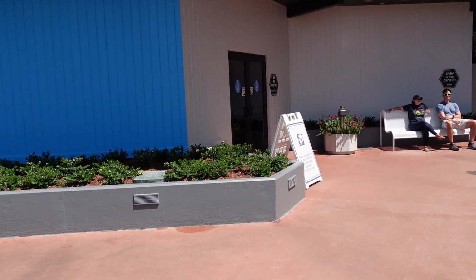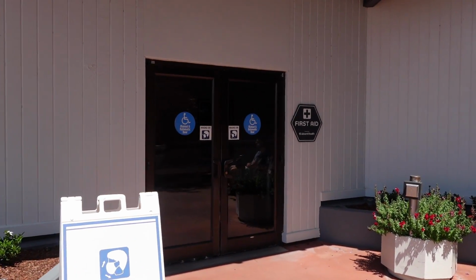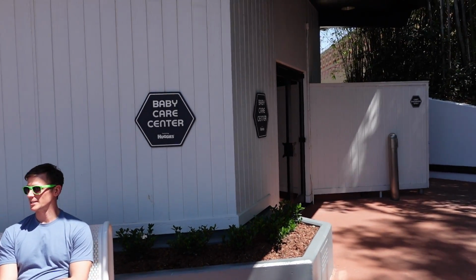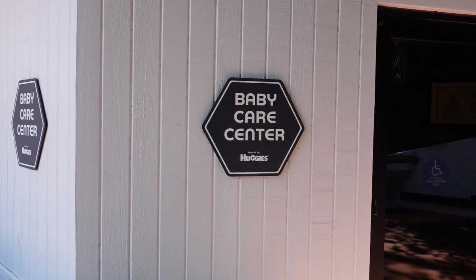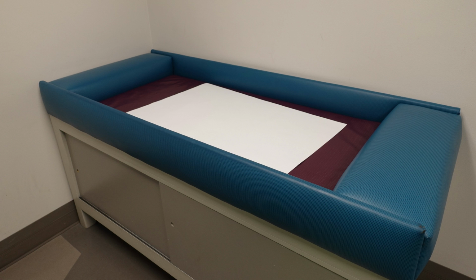They are a place for you to nurse, for you to feed your child, for your child to take a nap, for you to rock them, for you to calm them down, for them to find a quiet space to just kind of chill. Depending on your situation, this is the perfect place to take your kiddo to just relax. You have a baby that's trying to nurse and you can't because of all the loud noise and the theming? Yes, go to a baby care center. Do you have a child with special needs and they just need a quiet space? They just need to calm down and relax and lay their head on your lap.